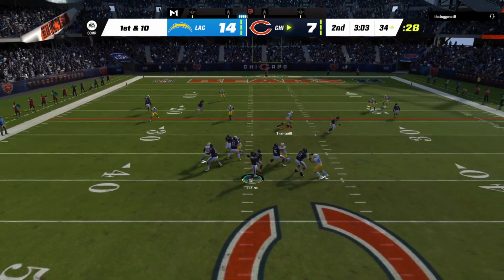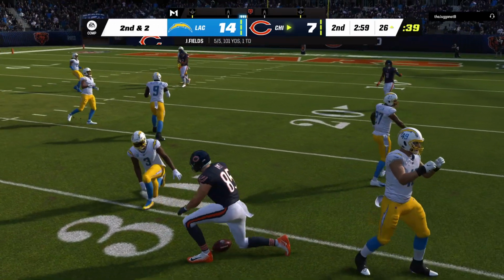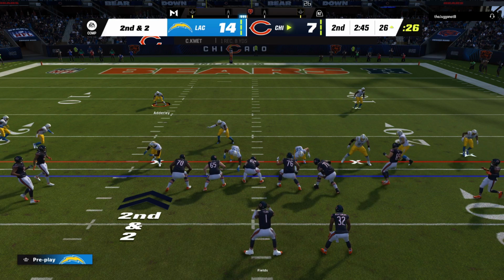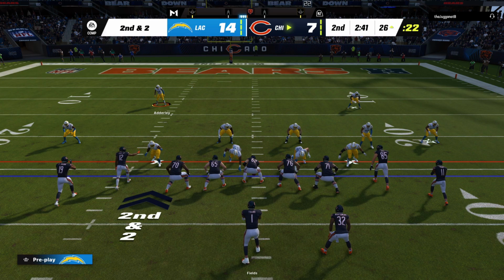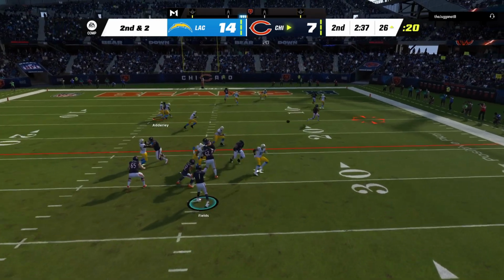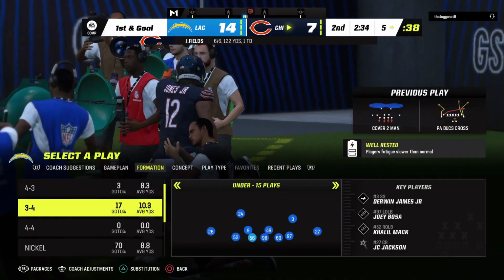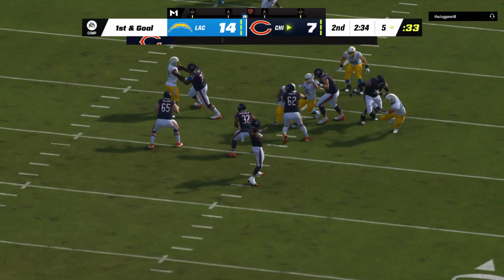Off play action, Fields. He'll get that complete to his tight end, Cole Kmet. And he'll be marked down at about the 26-yard line. On play action, Fields. Crossing route, and he hits his man. It's Jones. And he will reach the 5-yard line before going out of bounds. The end result, 21 yards.